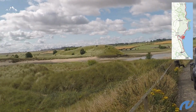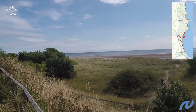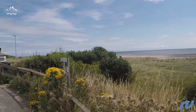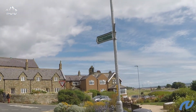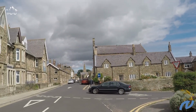Well, we've come up the side of the estuary, up Riverside Drive. We've got the beach and the estuary ahead of us. Ahead here on the signposts, if you pick it up, got the signage here for the England Coast Path, which takes us up to High Street.